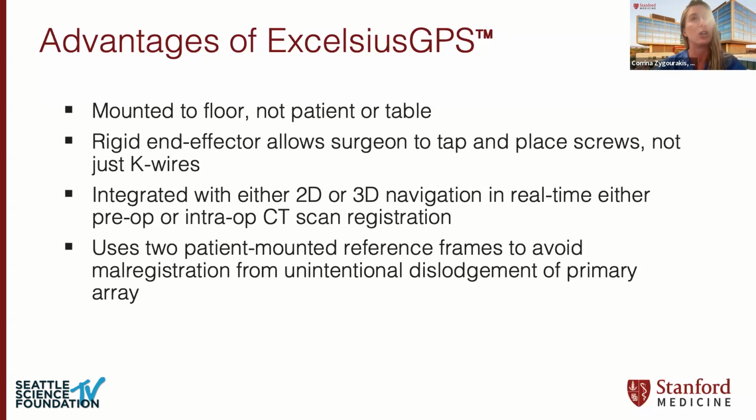And I will add that the current version of Mazor X also allows for this, which is very important. It's integrated with navigation in real time, and you can do either pre-op or intraoperative CT scan registrations. And then another feature of it, which you'll see in the video, is that it uses two patient-mounted reference frames to avoid malregistration, because you can unintentionally dislodge it. And for all of us who are familiar with using navigation, we know how important it is when you have that reference frame on the patient. You don't want to move it, right? And similarly, that's also very important in using robotics.